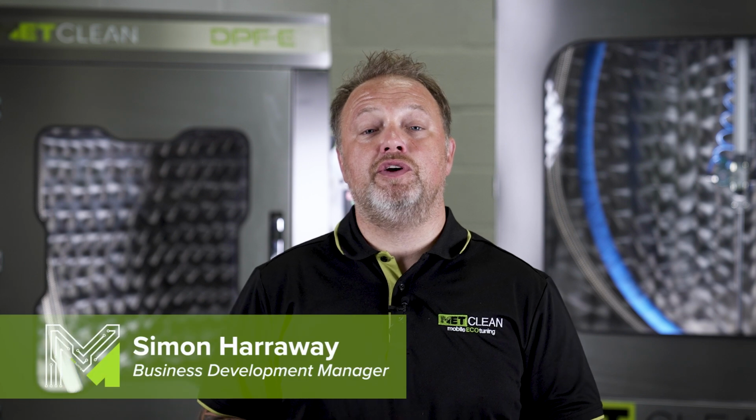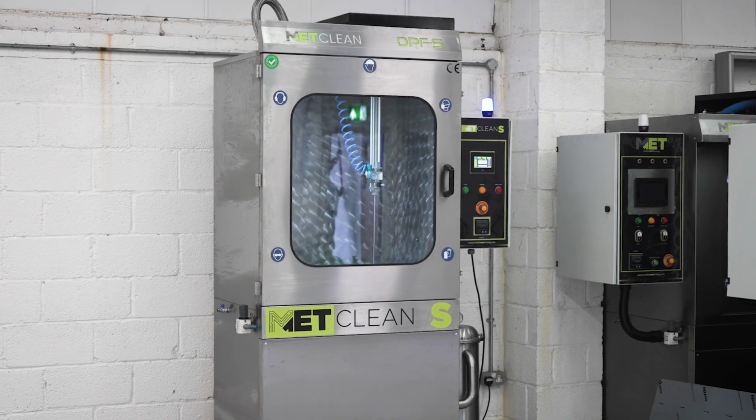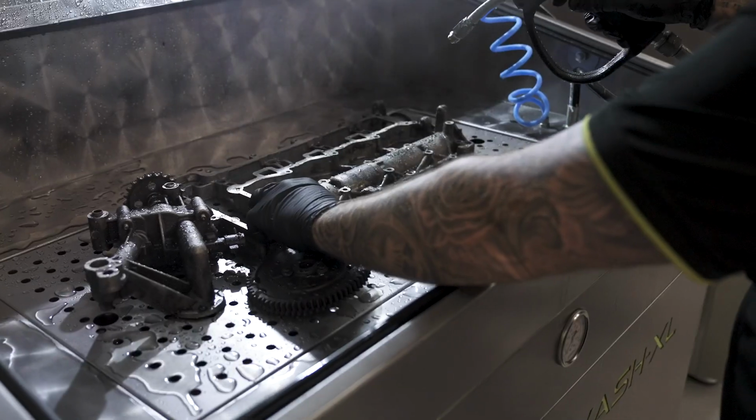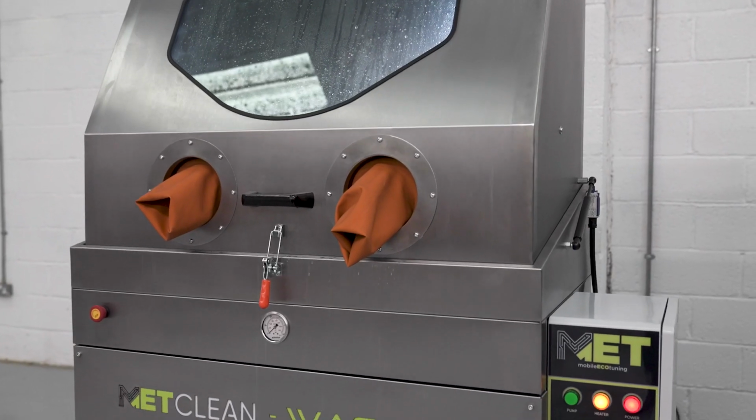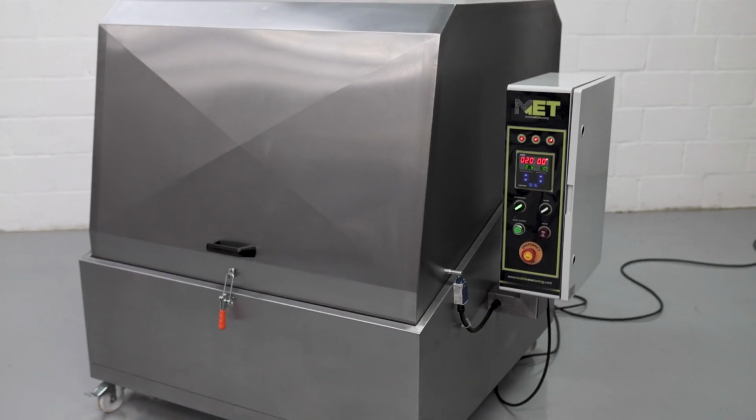Here at METCLEAN we are excited to bring to market our latest innovation in DPF cleaning, the METCLEAN S and the METCLEAN E. Alongside these machines we also have our new range of high pressure parts cleaners, the METCLEAN Wash XL and the METCLEAN Rotor S.